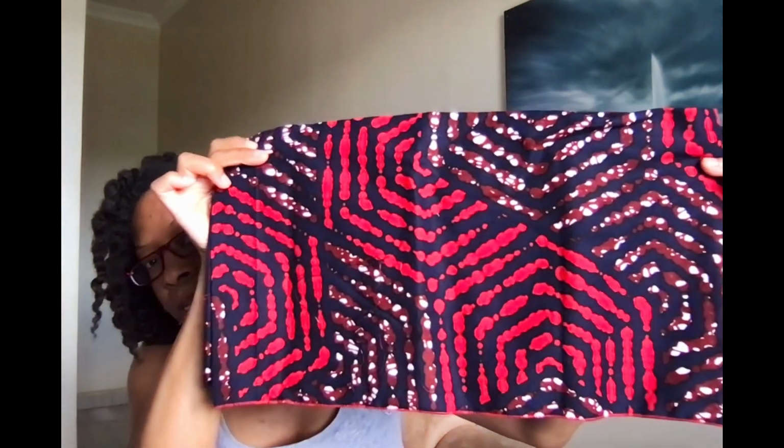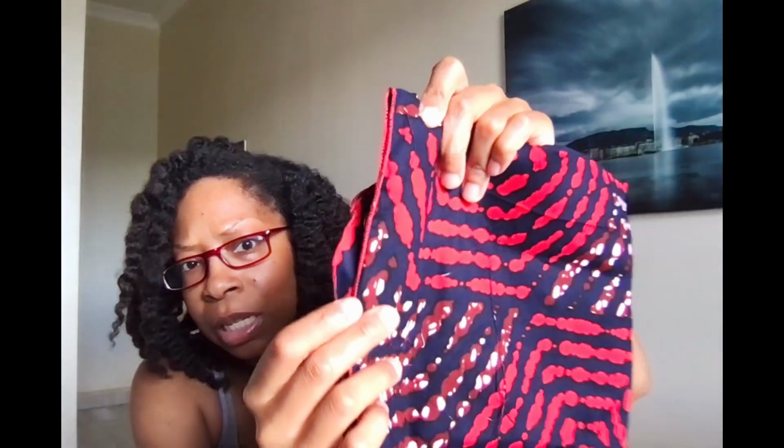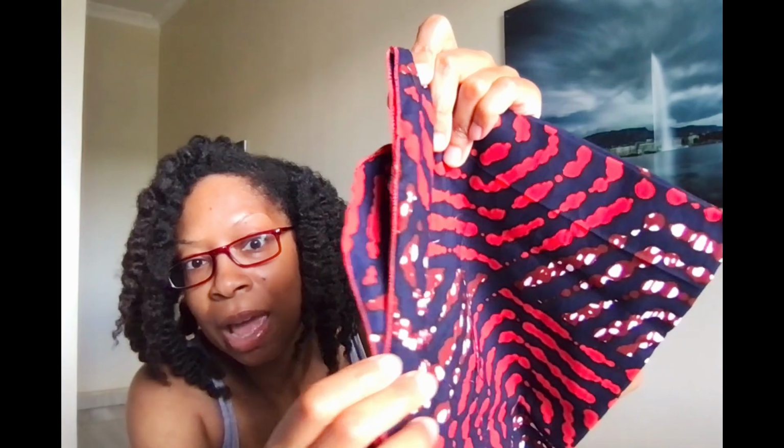All right. Here is another one. This is the fabric, and as you can see, they did all of the stitching here on the end. So they did a really good job. I was very happy with the quality that they did here, and all of these will be just head wraps. Okay, so that's 3. I got 6 head wraps.